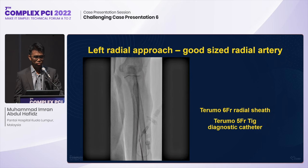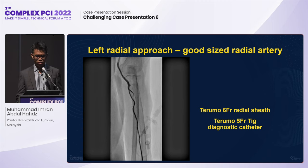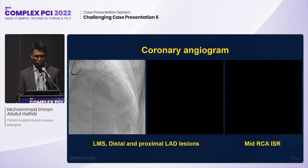So due to her age and frailty, I chose not to go femoral, and radials are my default approach. I couldn't enter the right forearm due to AV fistula, so I did a left forearm puncture. The radial artery angiogram was good caliber, so I proceeded up with a 5 French TIG catheter.